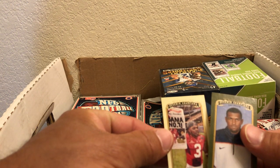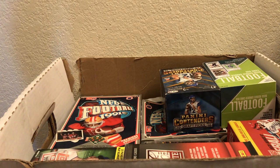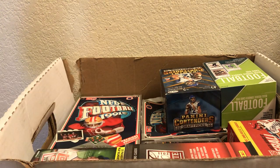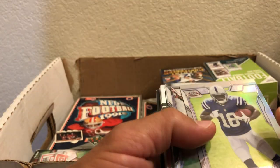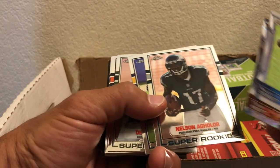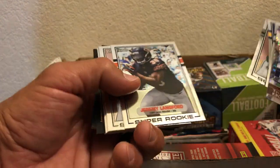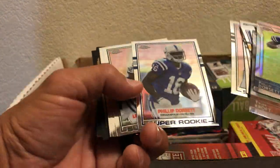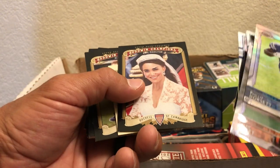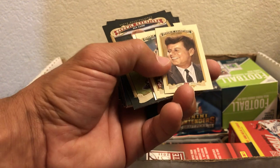Goodwin Champions, Chris Singleton, Trent Richardson. I just don't see how you get... We haven't even cracked the surface of these cards. We're on 21 minutes for the video, and I am not even through anything, basically. Nelson Agholor, super rookie. Melvin Gordon, super rookie. Devin Smith. Jeremy Langford, Devin Smith. Phillip Dorsett. Devin Funchess. These Goodwin champions are John F. Kennedy.